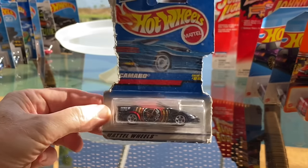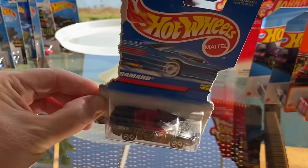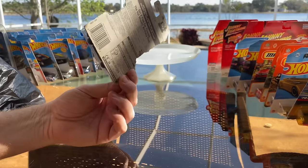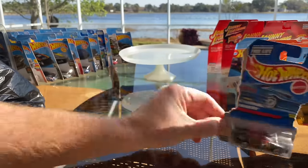This is a '90s Camaro convertible. Filthy dirty. Nasty. Not sure what's been eaten on it, but something.